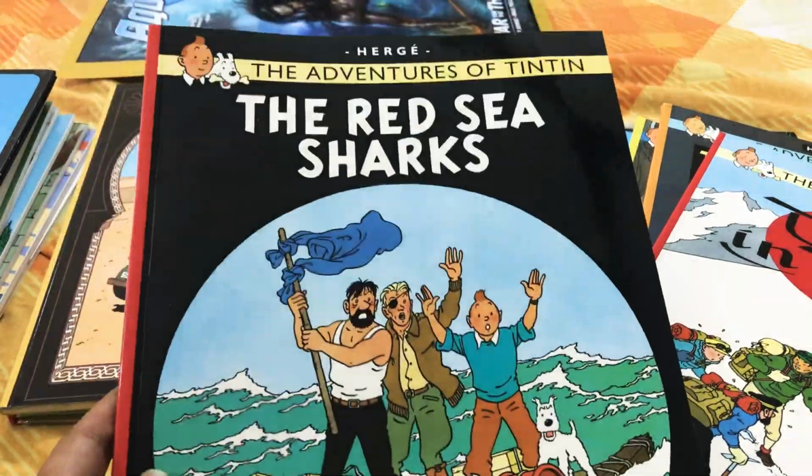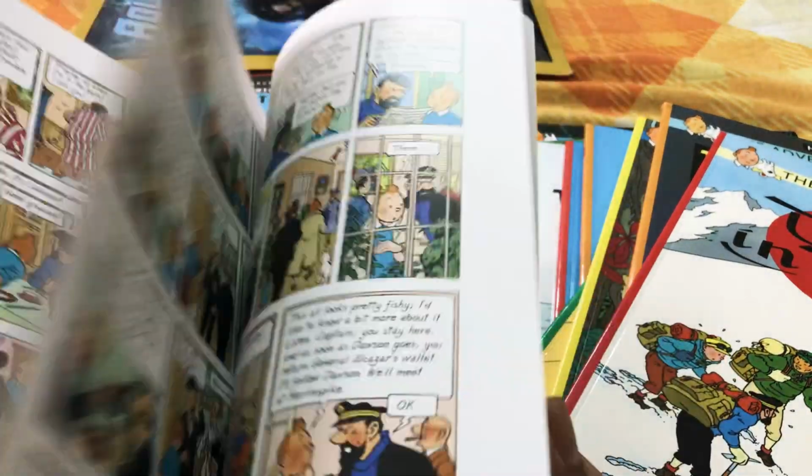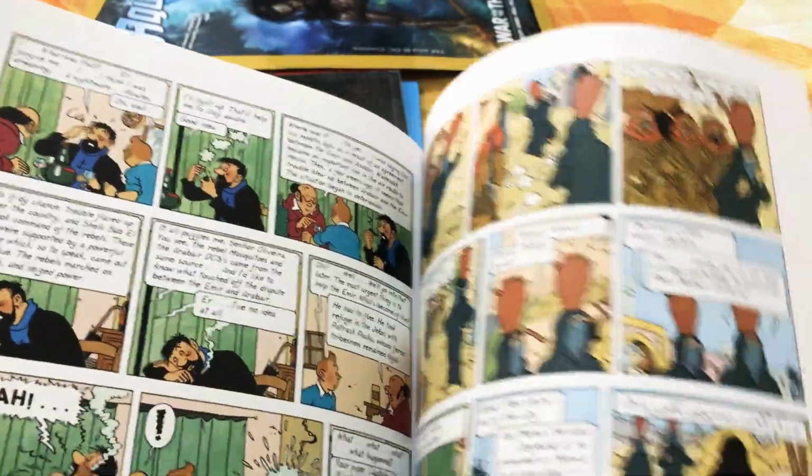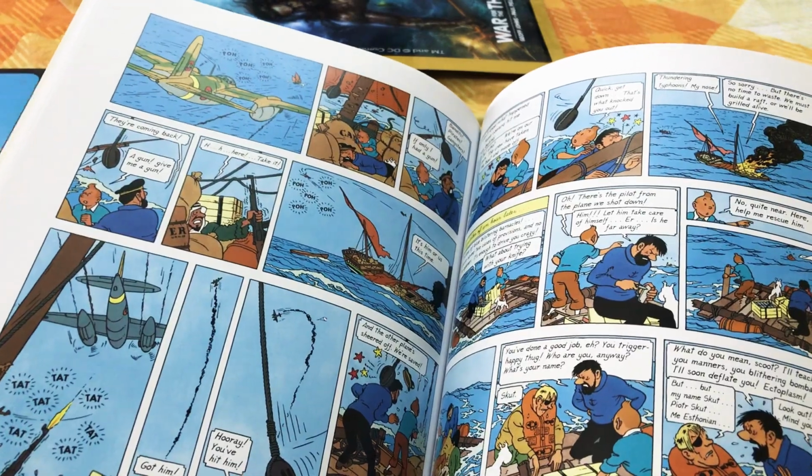Red Sea Sharks, another one. I think Rastapopoulos comes into his own in this book. This is also a very nice book.